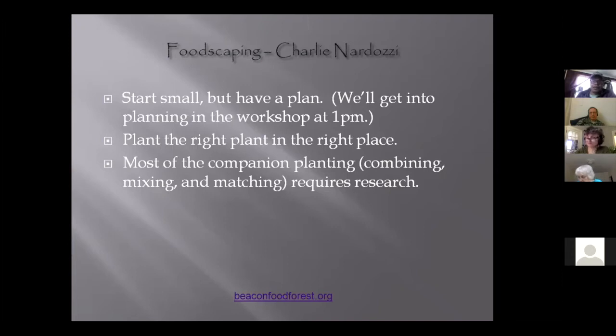And then as a person asked earlier, in regards to empty spaces, when a plant comes out, we can also look at succession planting.